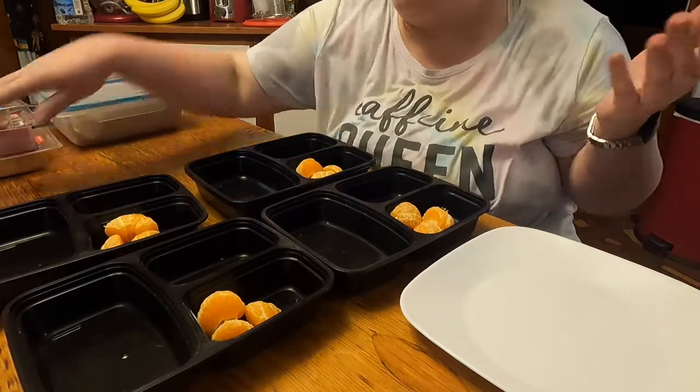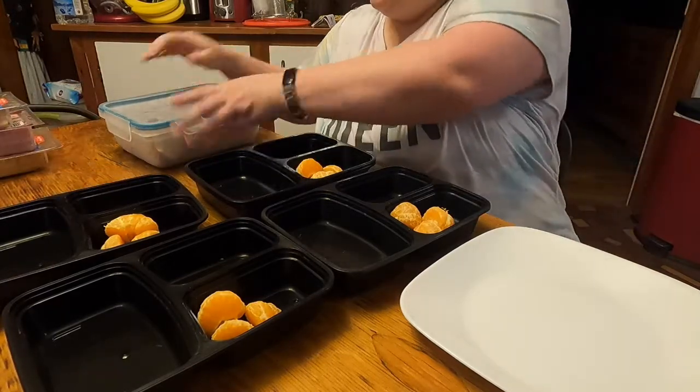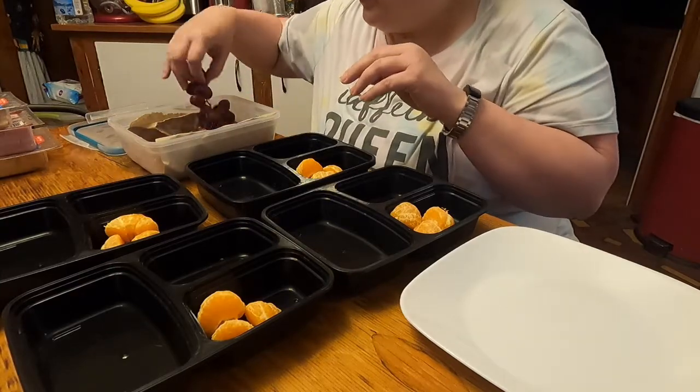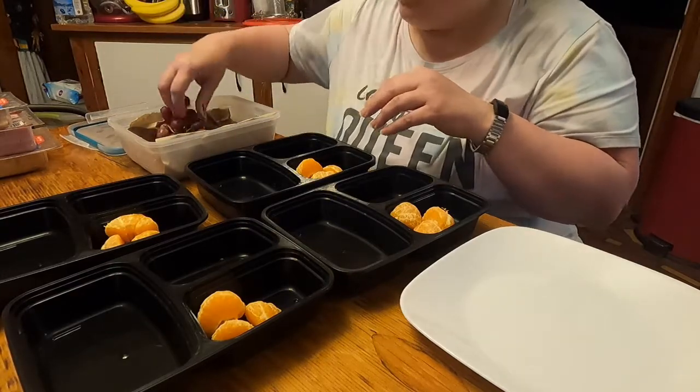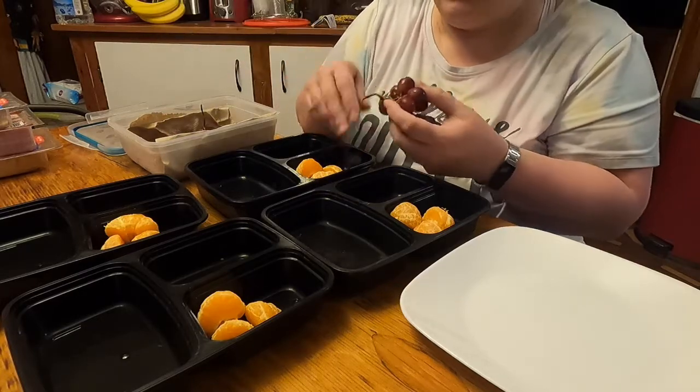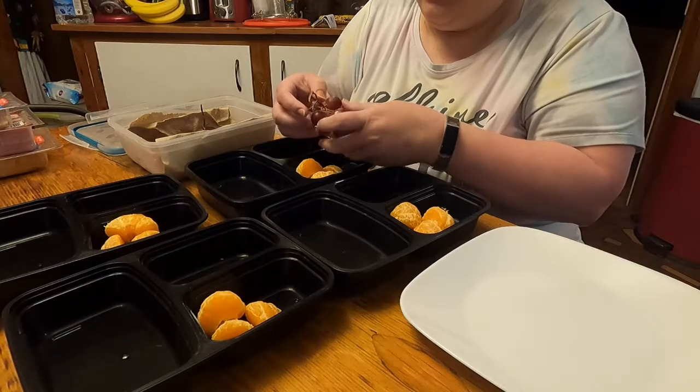And you can eat on them for several weeks. And I know a lot of people freeze their grapes. I've never done that. I don't know. I just never have. Never had the desire. Don't know what it'd be like. And so I never have.